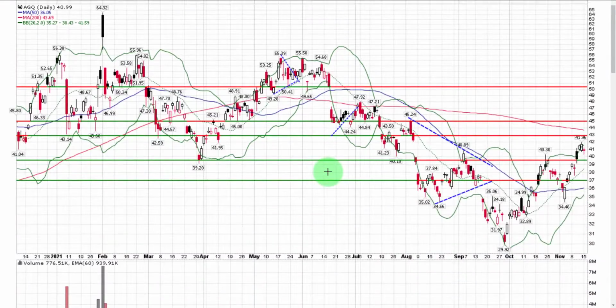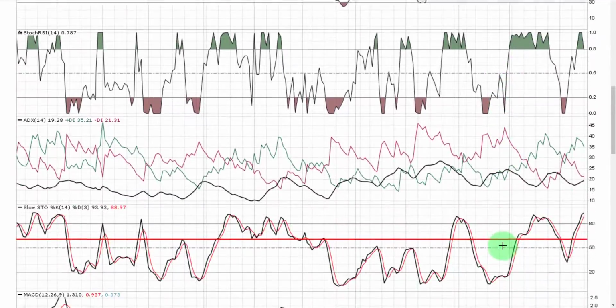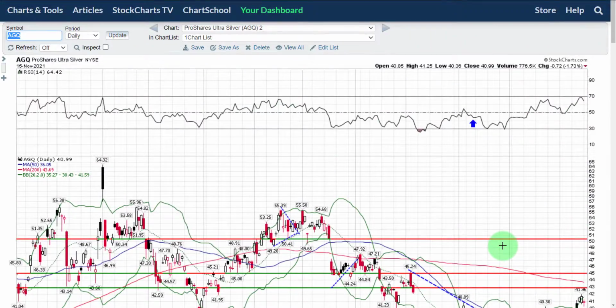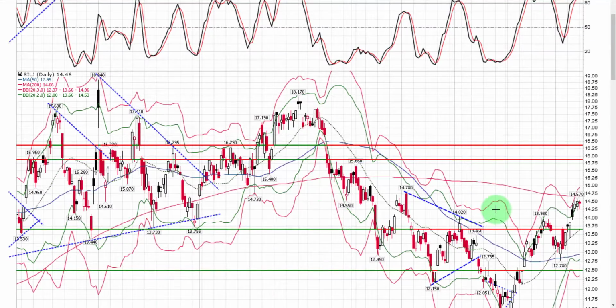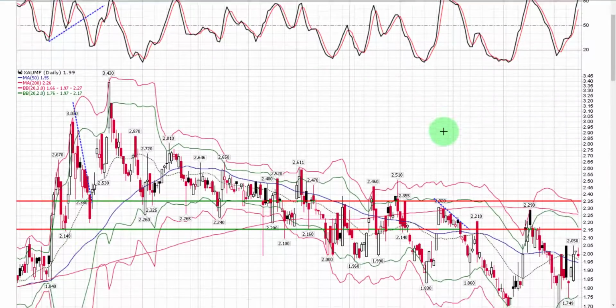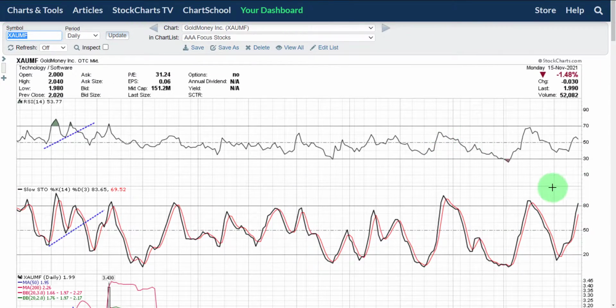Silver, daily chart. It closed down on the session, nearly 1 3/4%. Volume was light. So you're beginning to see, unlike last week, the metals start to give up a little bit of ground here with the rise of the dollar and the rise in yields. The silver miners down about 1/3 of a percentage point. Gold money, reversal bar on the day. Gave up the $2 mark.